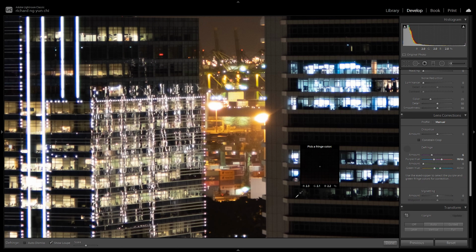In fact, you can see one of these shots here. I removed the chromatic aberrations with the profile or the manual dropper in Lightroom, and you can remove quite a bit of these chromatic aberrations to get a relatively clean photo. But the haze is still there, and the amount of blooming, especially in the lights, is still there.